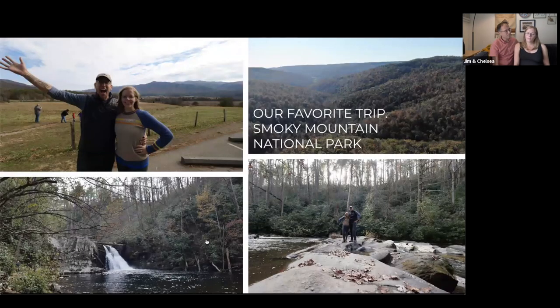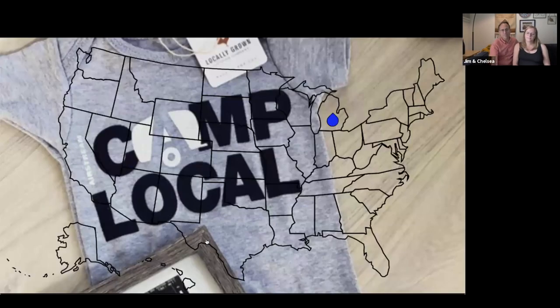Out of all of the places we went in the Airstream, any national park we visited was by far our favorite experience. And that's one of the reasons we bought the Airstream in the first place, to immerse ourselves in these breathtaking bits of nature. And for us, I think the Smoky Mountains was our favorite place of the national parks we've hit so far. There's a reason why it's the most visited national park in the country. It's breathtaking.